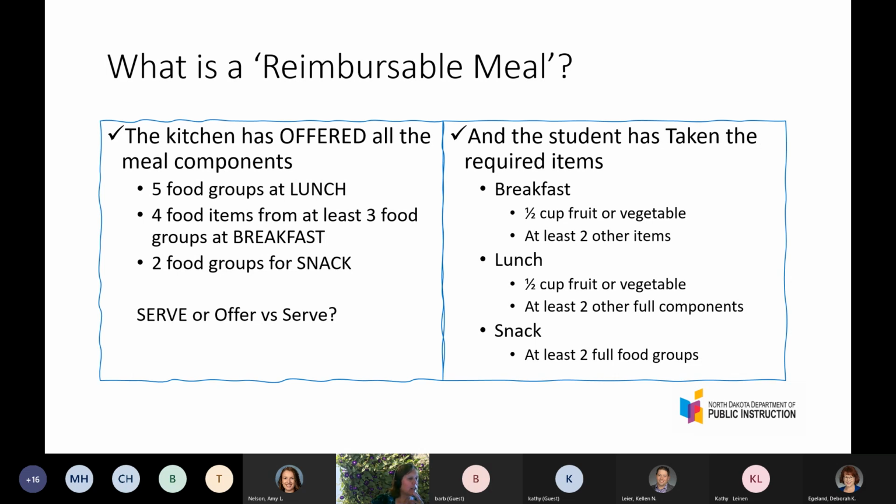For breakfast, we're looking for at least a half a cup of fruit or vegetable and at least 2 other items of the 4 items for breakfast. Lunch, we're looking for a half a cup of fruit again and at least 2 other full components or food groups. The snack is not available for offer versus serve. You have to have 2 things on your snack tray. The menuer may have offered 4 different things, but the student has to have 2 things for their snack.